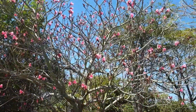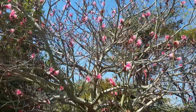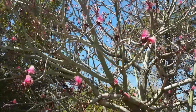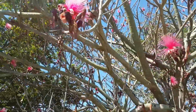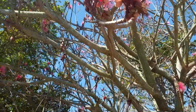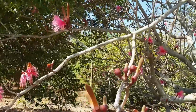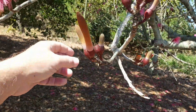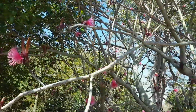The shaving brush tree is in full bloom. It is really pretty this time of year. Every day they put out a new flower. Then it drops and another one comes out the next day from these pods. Quite stunning.